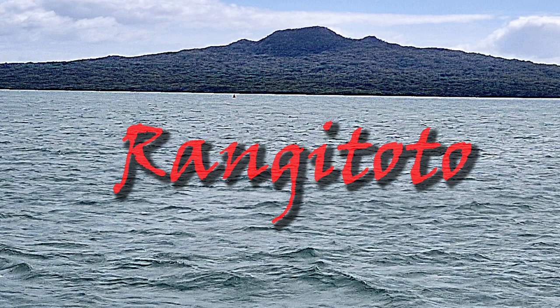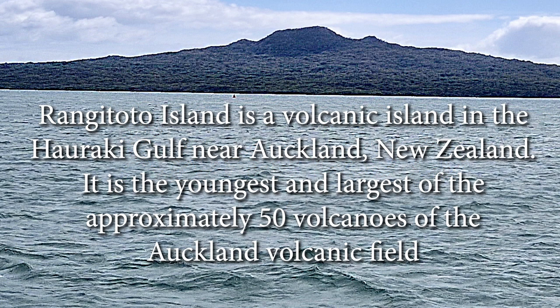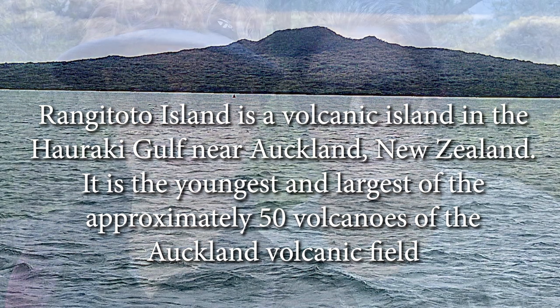Rangitoto Island is a volcanic island in the Hauraki Gulf near Auckland, New Zealand. It is the youngest and largest of approximately 50 volcanoes of the Auckland volcanic field.